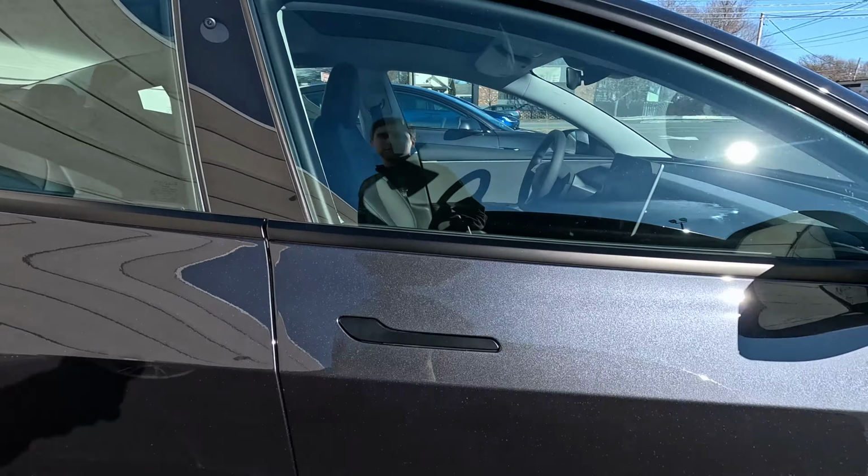Alrighty, and here we are in the Model 3 refresh. Looks absolutely incredible. You can see we have the ambient lighting around the front. Let's see, we can change that color. It's blue. I do like the green, we'll leave it at that. We have heated and ventilated seats. Absolutely love that. And the seats automatically adjust with that.